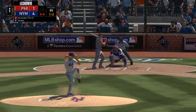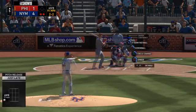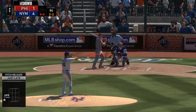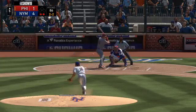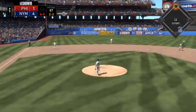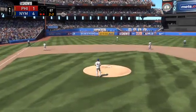The 1-2. Misses for the second ball. 1 run on 3 hits, and no errors on the ledger for the Phillies to this point. And he goes the other way as this is hit high and deep out to straightaway left. And he will get.